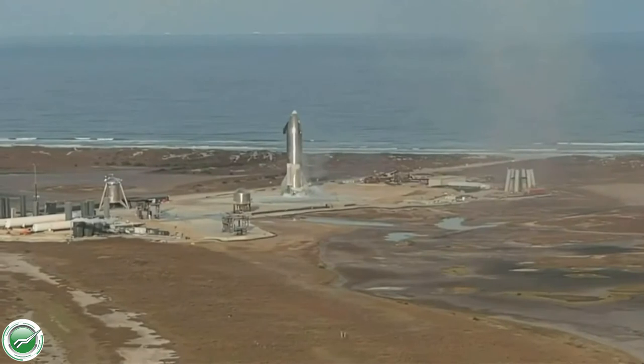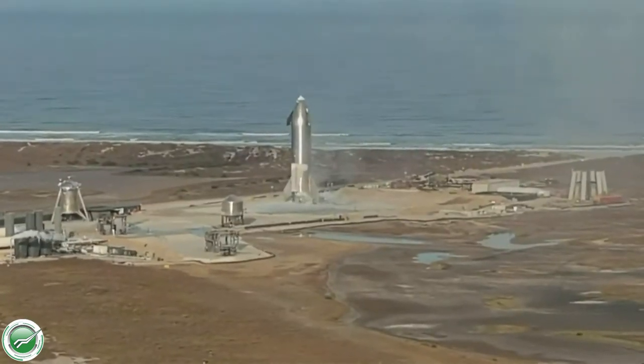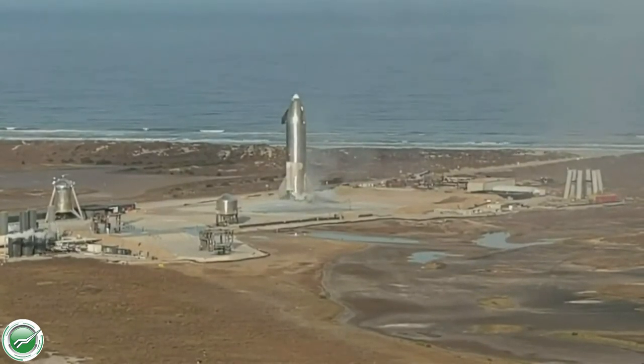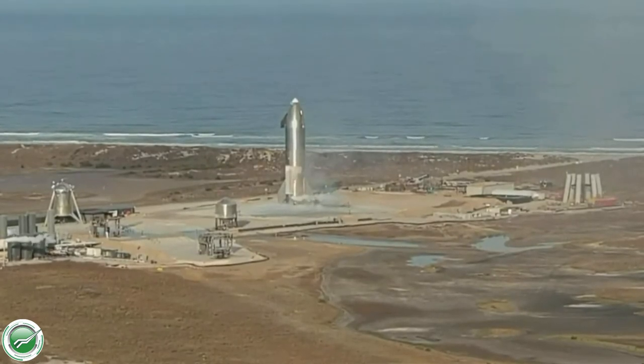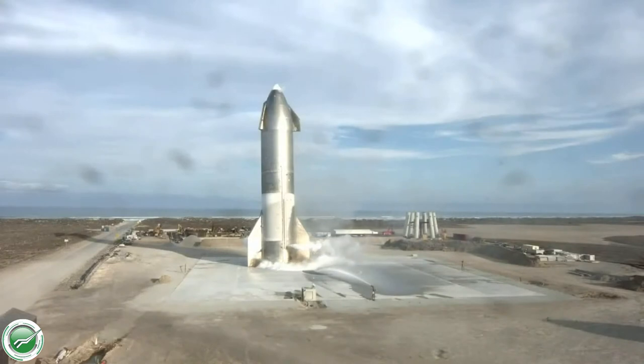And then during the subsonic entry, it appears we had good control of the vehicle using the front and aft flaps. As we approached the landing pad, we successfully lit the 3 Raptor engines to perform that flip maneuver. Then we shut down 2 of them and landed on the single engine as planned, a beautiful soft landing of Starship on the landing pad at Boca Chica.